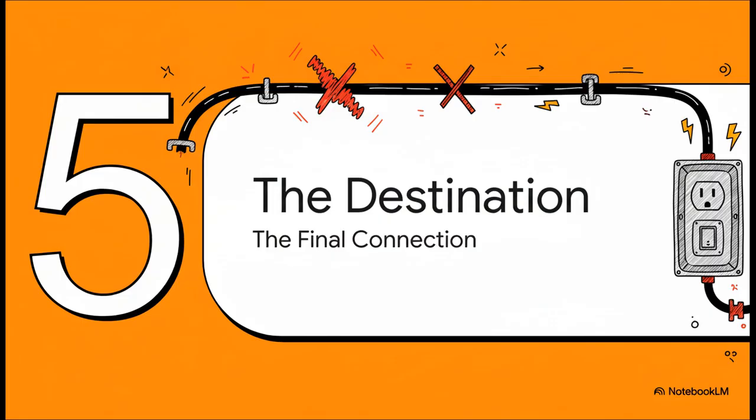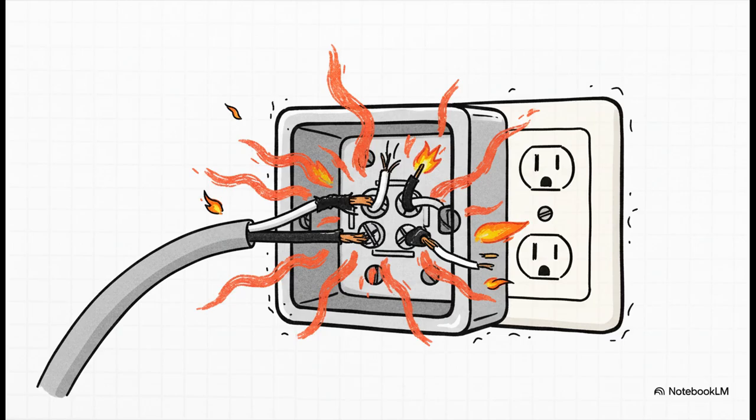So, our cable has navigated the wall cavity, it's avoided all the hazards, and it's properly supported. Now it has arrived at its destination, the electrical box for an outlet or a switch. But the journey isn't quite over, and these final few inches are, you could argue, the most critical parts. A poor connection right here can lead to overheating, and that's a major cause of electrical fires. This is where precision is absolutely everything.